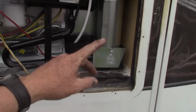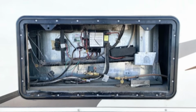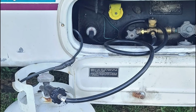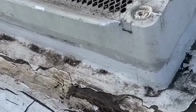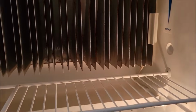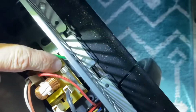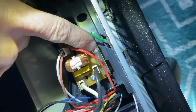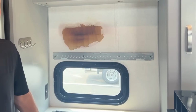RV refrigerators require especially careful attention, particularly older absorption models. These appliances rely on either a gas flame or electrical element for operation, making them susceptible to dangerous overheating if ventilation becomes restricted or debris accumulates. Similarly, microwaves with damaged power cords or internal faults can easily trigger fires within the confined spaces of an RV.